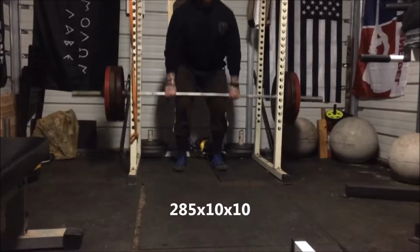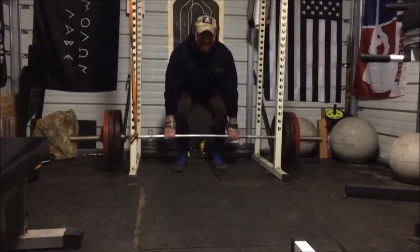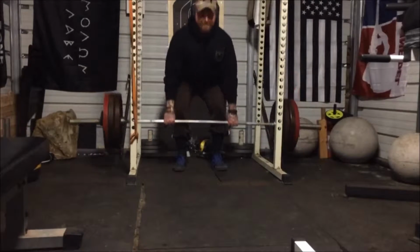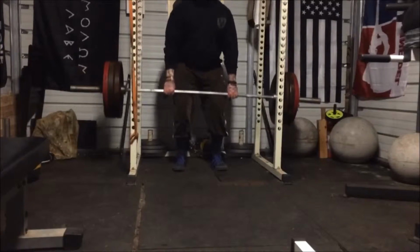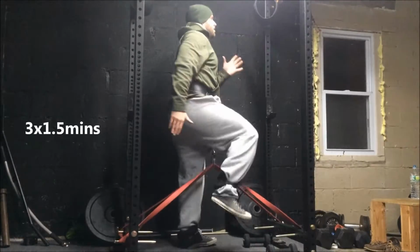Here's Kyle's brutal 10x10. He's still kicking it. 285 for 10x10. He said that he stuck a lot of his sets here in conventional. Normally he does 5 sumo, 5 conventional, but I think he said he did about 7 or 8 conventional here, and that kind of lit him up later in the week. I could only imagine what that feels like, 10 sets of 10 doing anything.